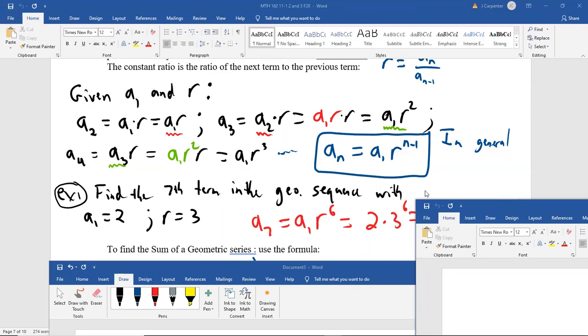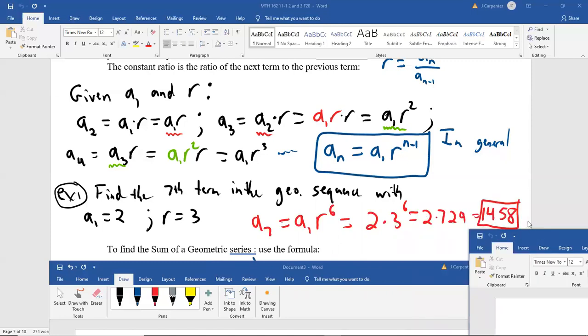Now, please remember 2 times 3 to the 6th, you cannot take the 2 times 3 and call that 6 to the 6th. PEMDAS does not work that way. You have to do the exponential part first, then double it. 3 to the 6 turns out to be 729. Please show that in your own calculator. And then 2 times 729 would be 1458. That is a ridiculously easy thing to do. I'm not going to do multiple examples of it because of that. We're just sticking to brass tacks.